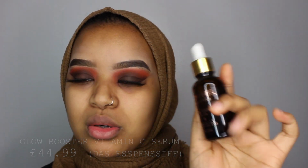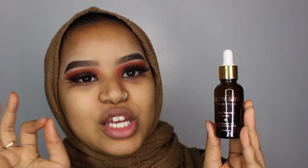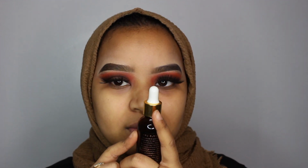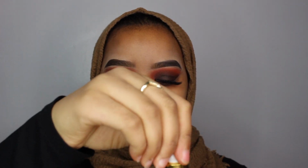I'm gonna start off with the Glow Girl Cosmetics Glow Booster Drops. So this is a serum, and it includes vitamins. It has vitamin C and E and hyaluronic acid. And there's 30 mils in this.